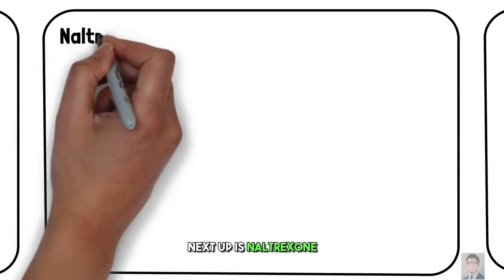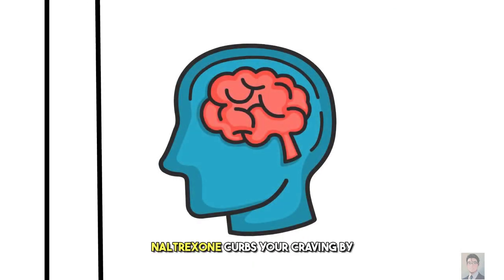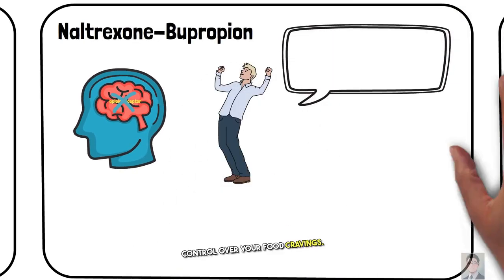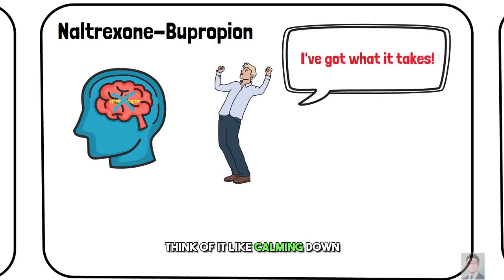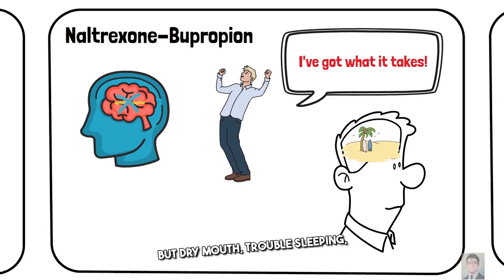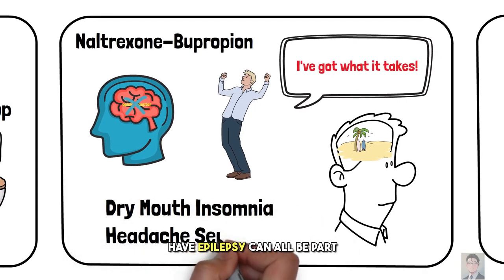Next up is naltrexone and bupropion. This duo tackles your brain chemistry. Naltrexone curbs your craving by blocking the opioid receptors, like how it works on narcotics, while bupropion boosts your mood and increases the feeling of control over your food cravings. Think of it like calming down the reward center in your brain that screams for sugary treats. But dry mouth, trouble sleeping, headache, risk of having seizures if you have epilepsy can all be part of the deal.